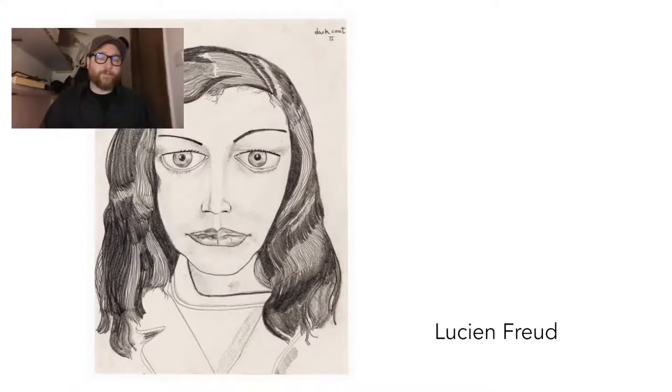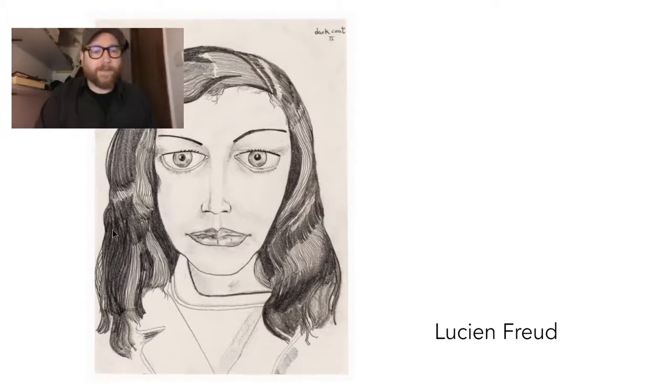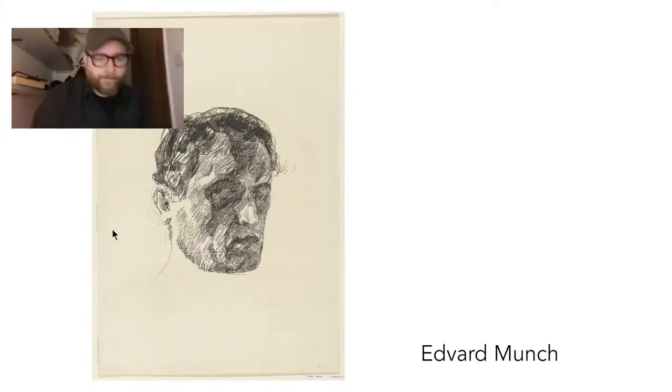Lucian Freud, can't go wrong. Look at the early Lucian Freud drawings. Really amazing, one of the most important painters of the 20th century. This looks like 1948 he made this. But I think it's his wife, actually. And again, just pencil, big eyes, little nose, and really creates a sense of character in these as well.